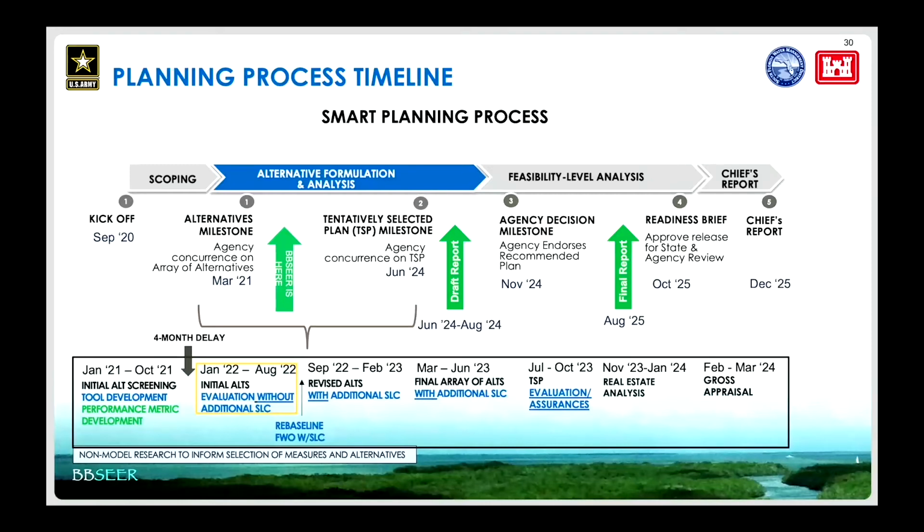You can see on this timeline, this looks like forever. It's not forever for two reasons. One is that we are looking at things that can be implemented now with all the partners that are participating in the project delivery team. We're looking for solutions that can be implemented now while this project is still being planned.